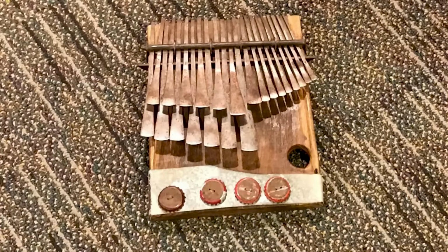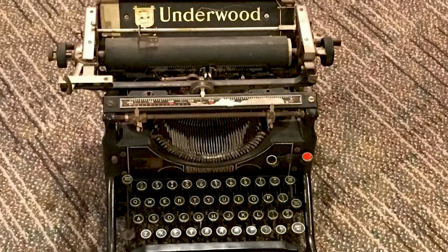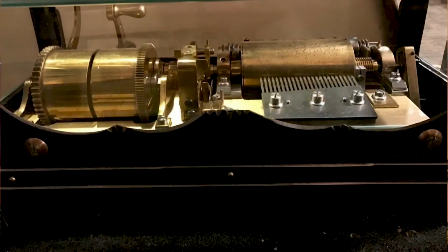I'm also going to show you some interesting instruments. I have a Zimbabwe, a Shona Mbira. I'll show you a little bit of that. We have a very cool typewriter that is featured in one of the pieces that the dancers work with. And I will also show you the world's longest playing cylinder-driven music box. It was made just for this piece and just for this group. It's very special. So come on in and let me show you around.